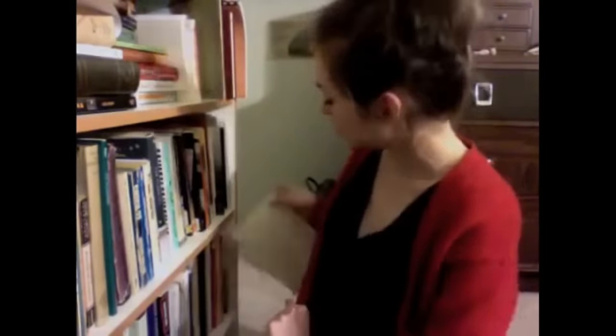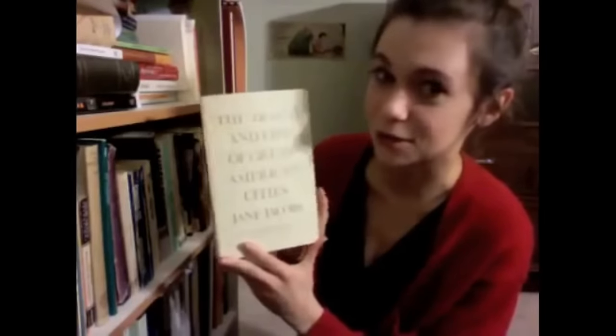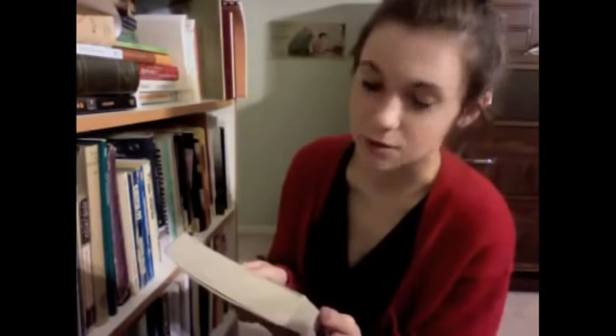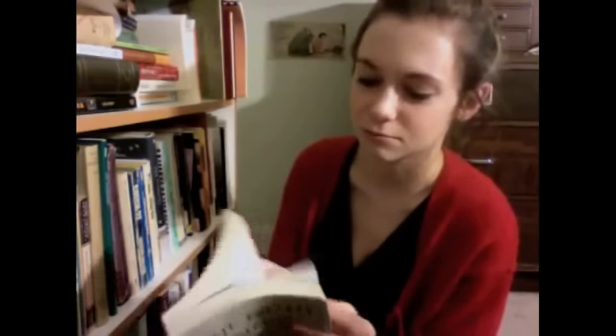So last is The Death and Life of Great American Cities by Jane Jacobs. Jane Jacobs is maybe one of the best writers on American cities today still, because so many of her theories are completely applicable to the way that cities are still formed and the way that they operate and the way that they change today, which is incredible because this is written in the 50s, I'm pretty sure.